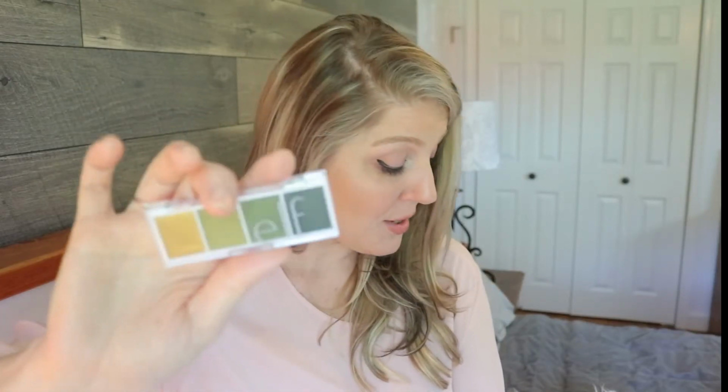I also decided to pick up 2 more of the eyeshadow quads, so I did grab Cream and Sugar, just a nice neutral palette, beautiful, as well as the Hot Jalapeno, which was the one I originally wanted from the beginning, but it kept selling out and I finally was able to get my hands on it. Those are all $3 a piece and great for travel. I know a lot of us are not traveling, but once we do, that will come in handy.